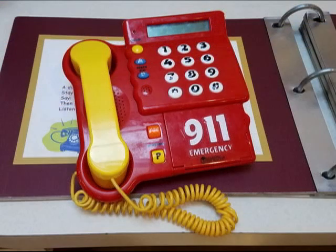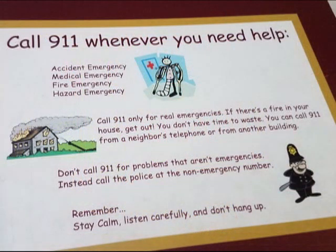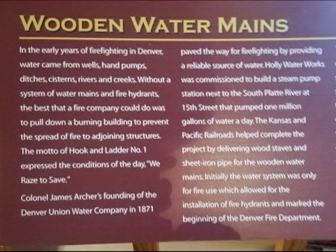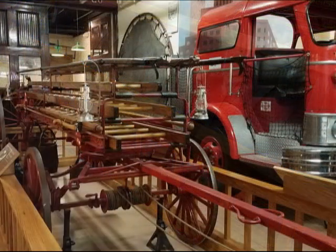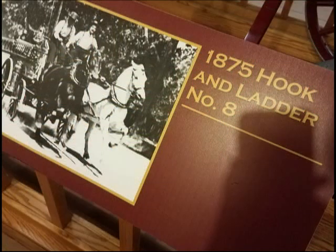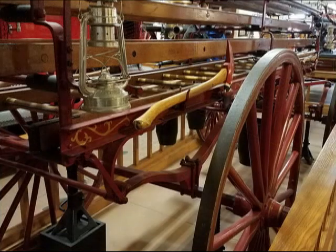A fire buff organization called the Denver Fire Reserves tackled the job of transforming the aging structure into an operating museum. They helped to clean, paint, and collect the myriad of fire artifacts that were stored around the city. Then in 1978, a group of civic leaders were enlisted to comprise a governing body.